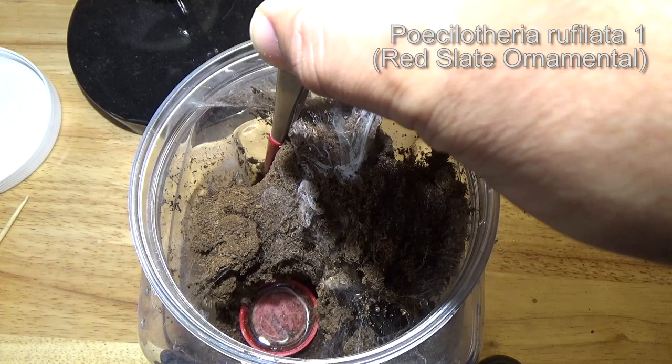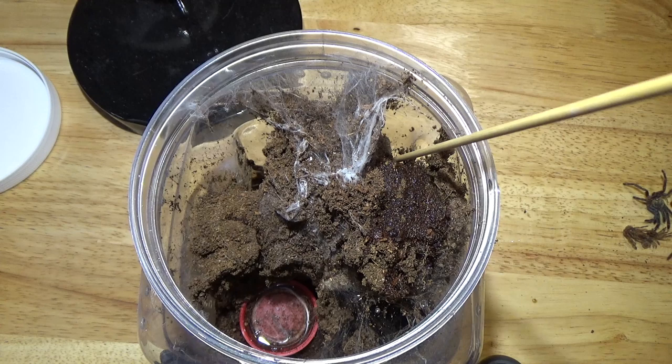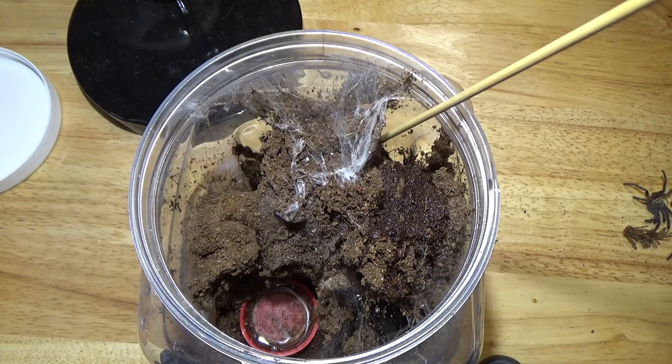Poecilotheria rufilata number 1. They've become very reclusive as they've gotten bigger. Look at all those web curtains that it's thrown up. Trying to see if I can maybe poke it out a little bit so we can get a look at it. No such luck.